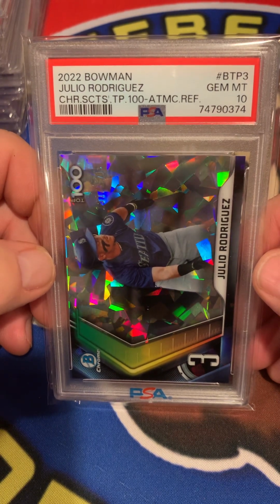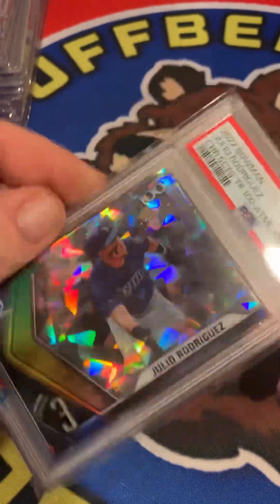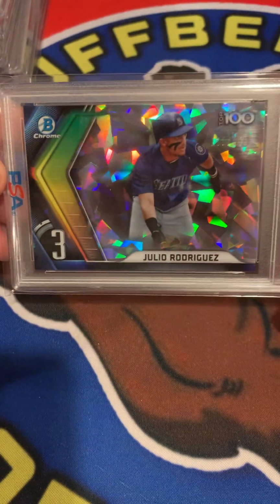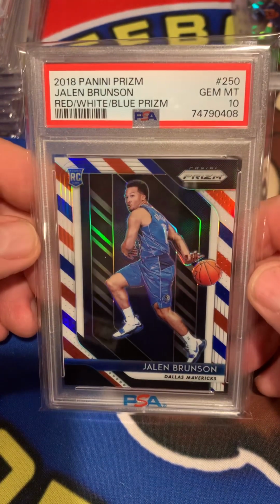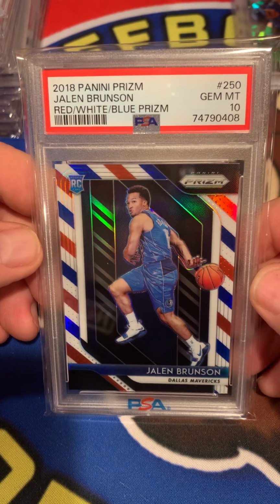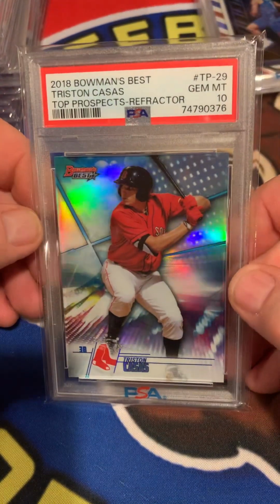This is the Bowman, what is it? The Scouts Top Prospect 100 Atomic Refractor of Julio, prospect number 3. That also came out a nice 10. Then another Jalen Brunson. I was happy that this one came back, red, white, and blue, a 10. 2018 Panini Prism red, white, and blue Prism of Jalen Brunson with the RC logo on there. I like that one there. I got a heck of a Tristan Casas.